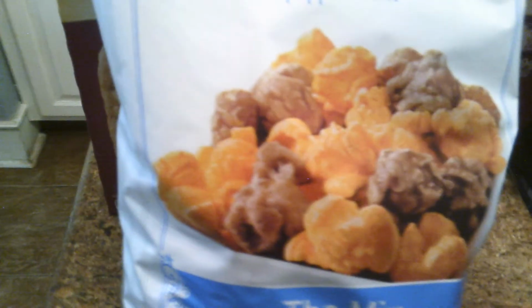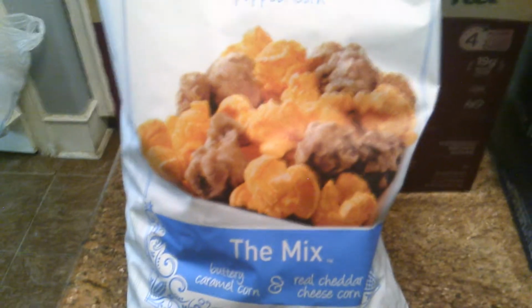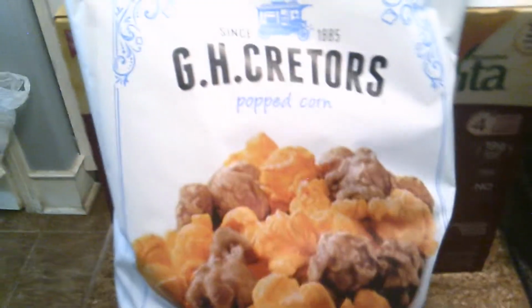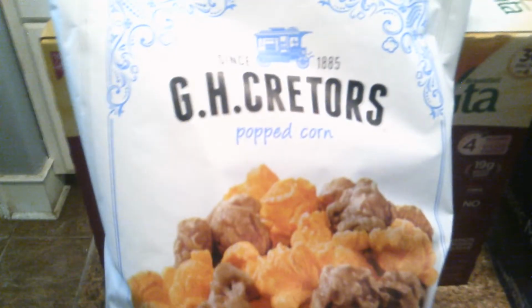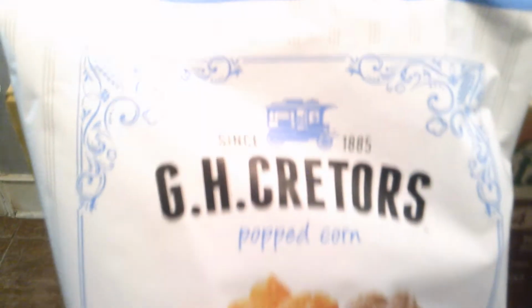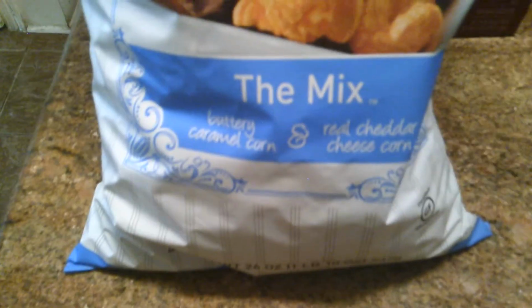And then I saw somebody else hauling this. I am a sucker for caramel popcorn and regular popcorn, so I thought I would try this. This is the GH Craters popped corn. This is the mixed flavor, and it comes in 26 ounces, and the price for this was $5.79.